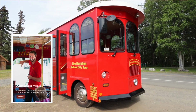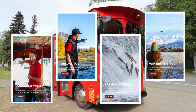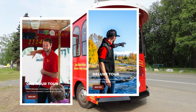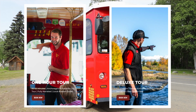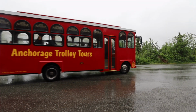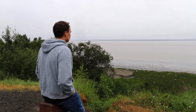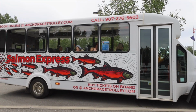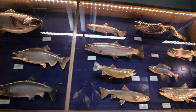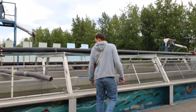As we chow down on our reindeer dogs in preparation for our next tour, I thought this would be the perfect time to go over all 3 of the Anchorage Trolley Tour options. Well, 4 if you count their winter tour, but we're not. Your first 2 options are the Classic and Deluxe City Tours, which we mentioned earlier. The Classic Tour is perfect for visitors that are in a bit of a time crunch, and the Deluxe Tour is perfect for anyone who wants to truly experience the city. The third is the Salmon Express. Technically not a trolley, but in a nutshell, the perfect tour for anyone wanting to learn more about local fishing culture. We'll show you more of this tour in a bit.